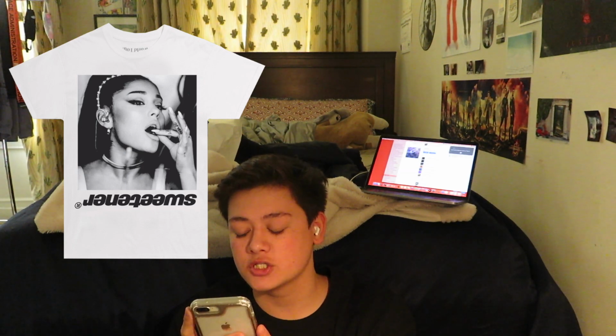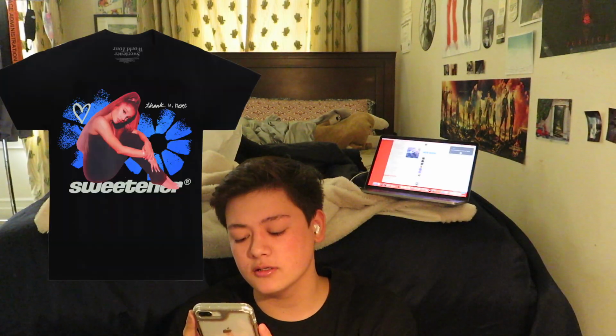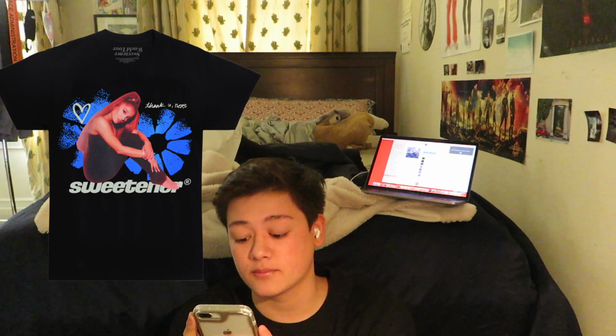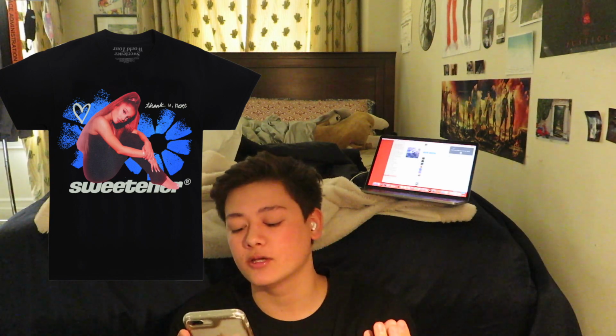Other than that, she's just like eating a blueberry. Here we have this, and here we have this shirt. The colors are great, but I don't get the flowers in the back, I don't get the heart, and I don't get the picture they used. This layout could have been so dope, but what they did was just so bad.